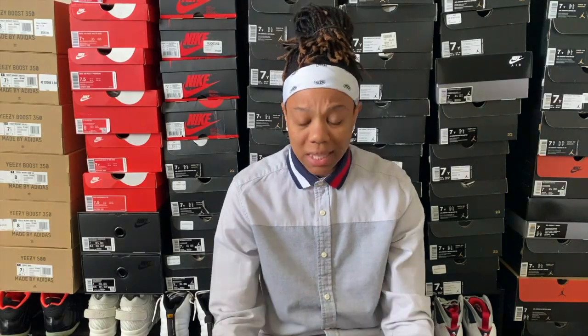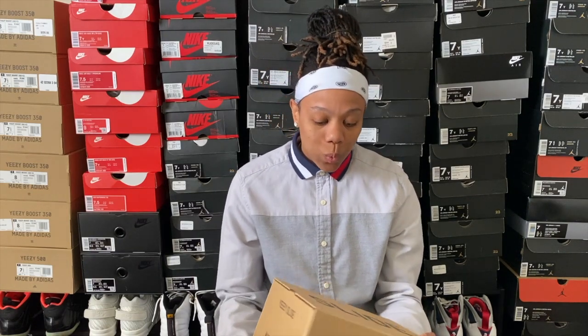This was actually the second release of these. The first time around, they sold out so fast that I wasn't able to get my hands on a pair, and I didn't really feel as if they were worth paying more than $55 for. So when they came back out, I was absolutely sure that I was gonna cop a pair.